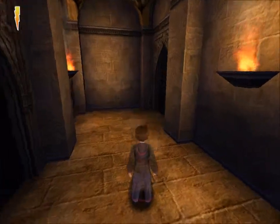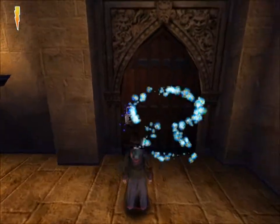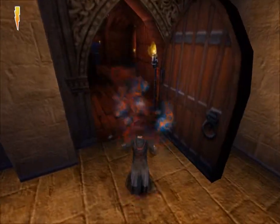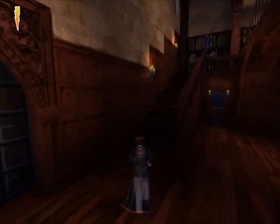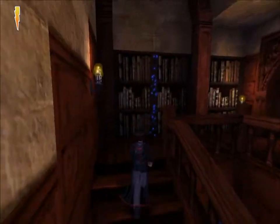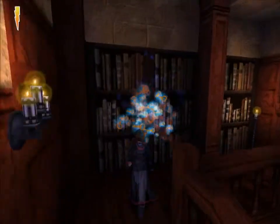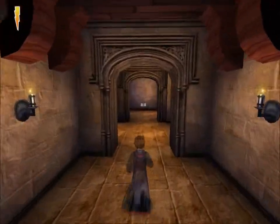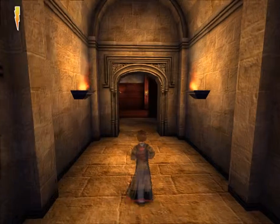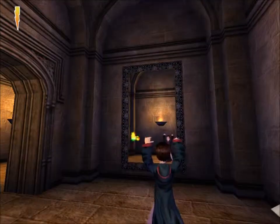Alright, so that's a little bit of plot. Can't even go that way, so there's really no point to go in here besides to get the mirror. So this is the one time in the game there will be an Alhambra thing without the actual lock. I mean, besides a required Alhambra that doesn't have the actual lock. Hey look, a mirror.